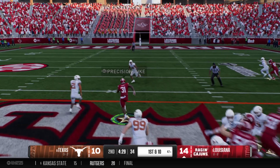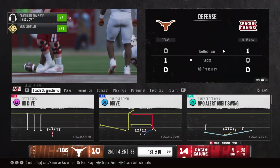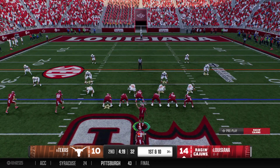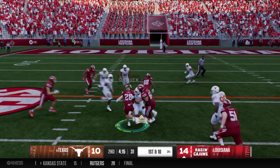Handoff to the back. They make the tackle, but that's a solid gain. Moves the ball to the 34. Boy, how about that play, Chris? That thing just opened up. The back shot through there with great acceleration. What a pickup there on 1st down.